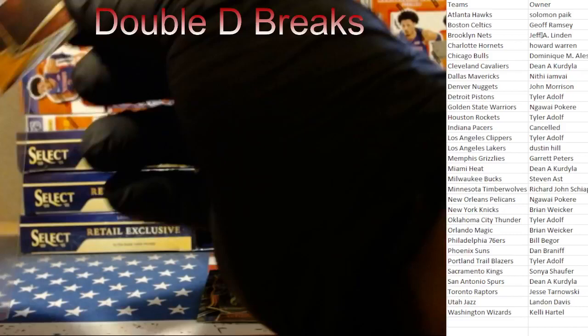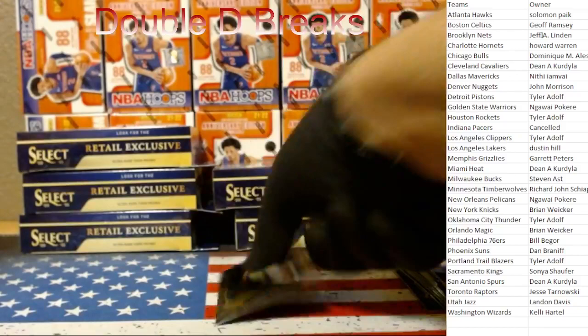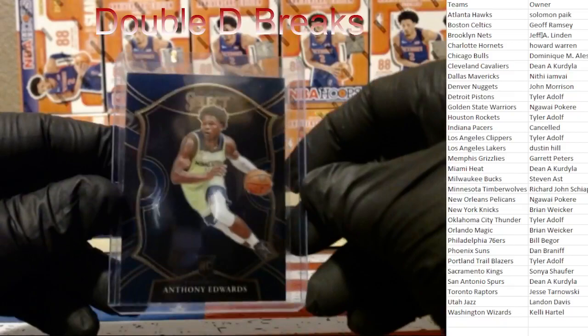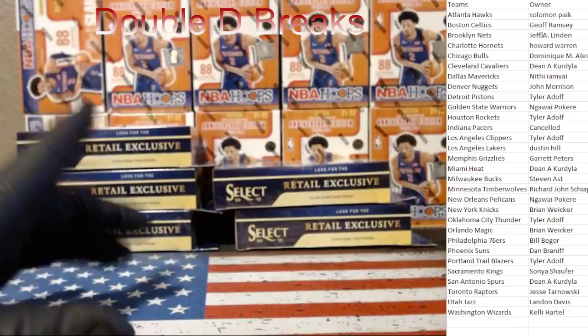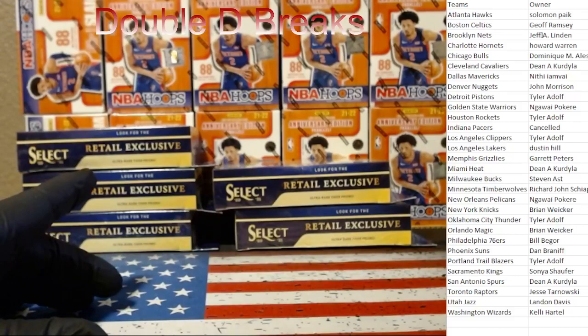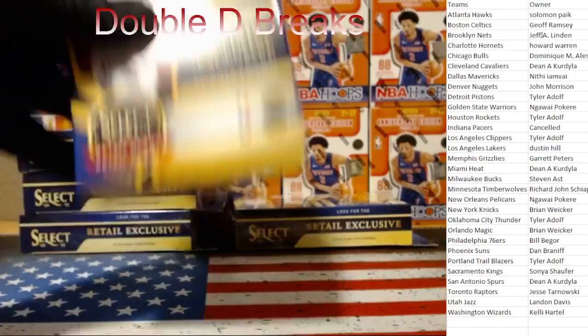So finally saw an Edwards. Unfortunately, it was in the base. We need something a little better than that. Where is my boy LaMelo? Alright, halfway down, halfway to go, still lots of boxes. Better start going a little bit further on these. See if they actually open.